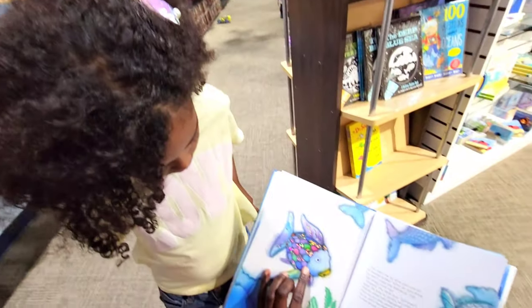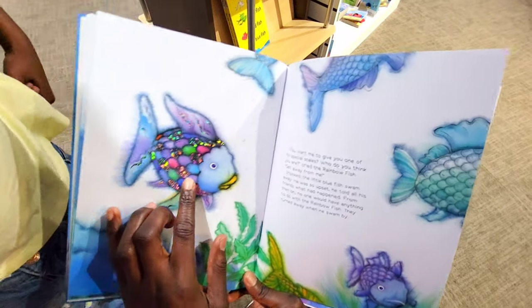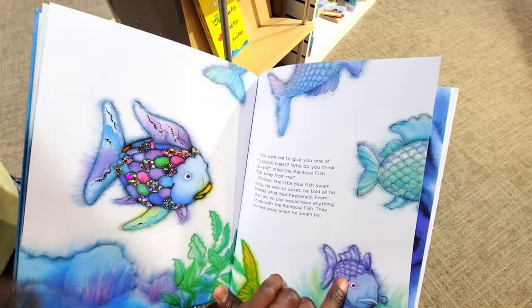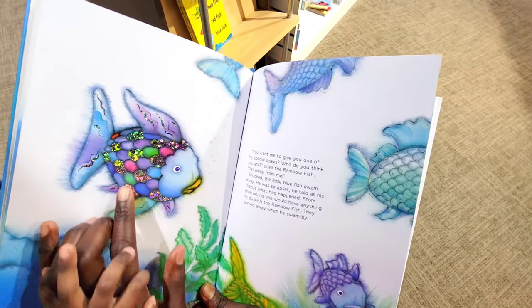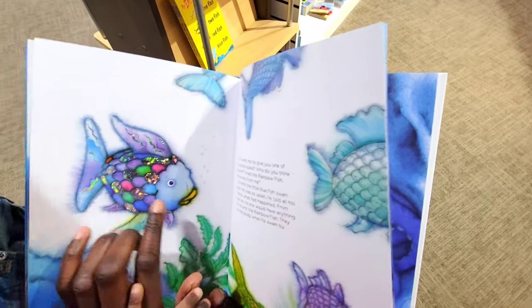You want me to give you one of my special scales? Who do you think you are? Cried the Rainbow Fish. Get away from me. Shocked, the little blue fish ran away. He was so upset and he told his friends what happened. From then on, no one would have anything to do with Rainbow Fish. They turned away whenever he swam by.